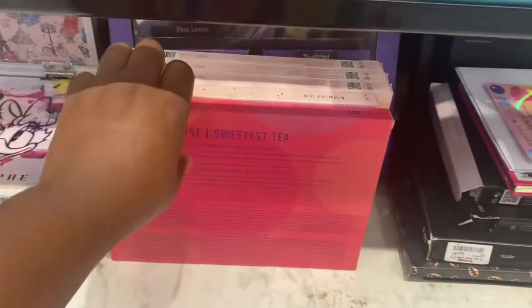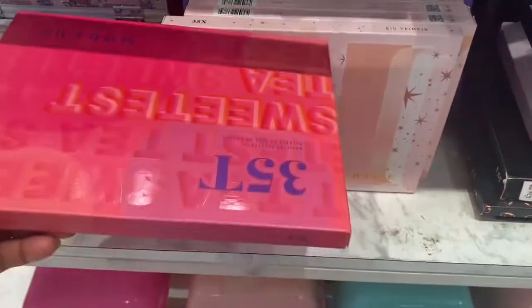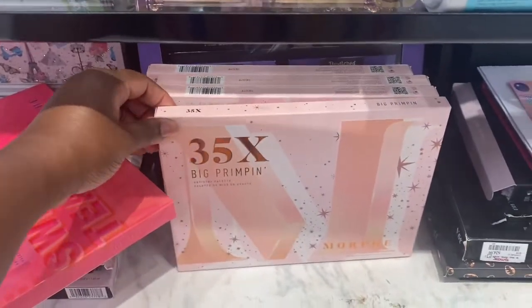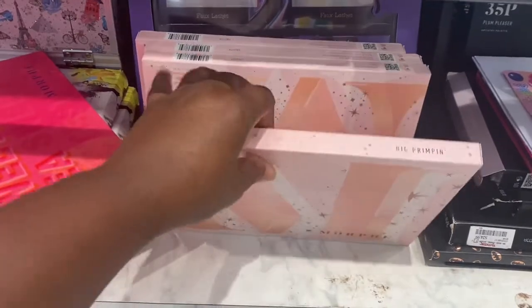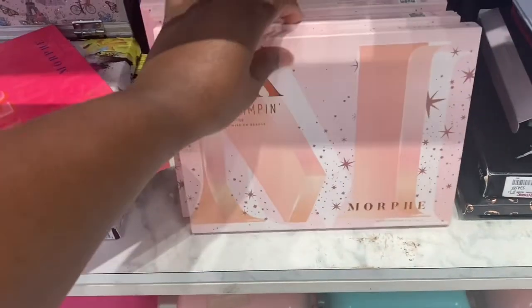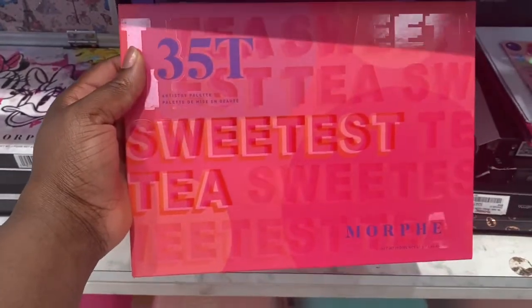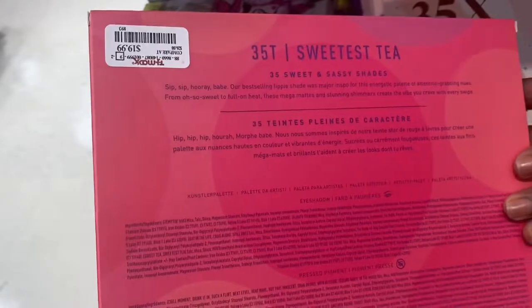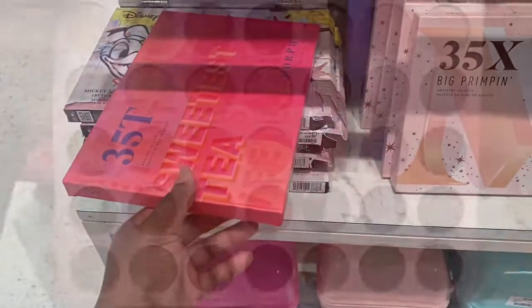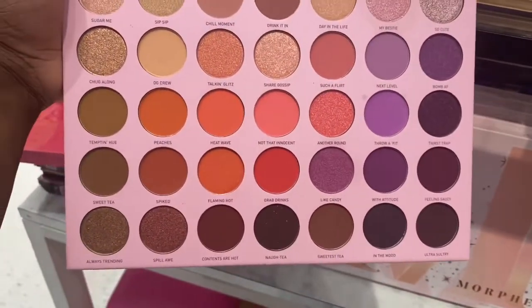Here at TJ Maxx, just spotting this big dripping palette is coming back around. I'm trying for it not to fall. Yeah, so this one's coming back around. It's a really nice palette, and it's here for $19.99, I'm sure. Yes, everything is $19.99 from Morphe. These big palettes are, but this is new here, this 35T Sweetest Tea palette for $19.99 as well. This came out early this year, so glad to see it. This is what it's looking like. A lot of warm orangey shades and some mauve shades as well.